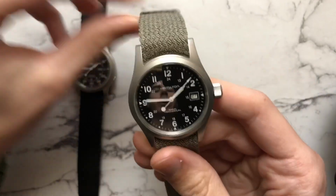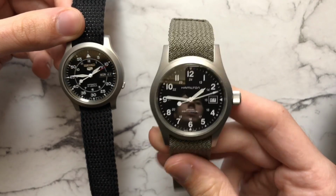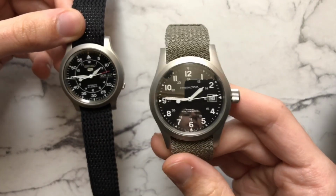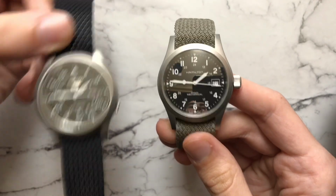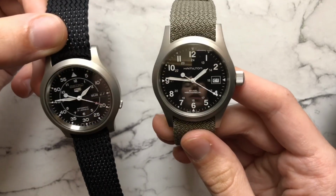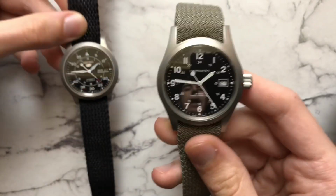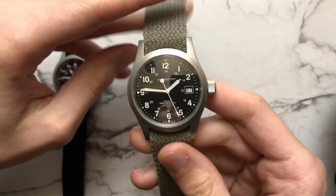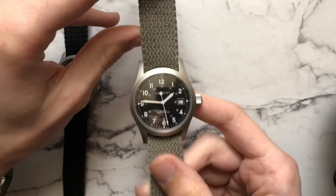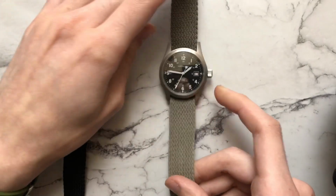I have talked to a watchmaker, and he said some Seiko parts are just hard to get because they just don't get serviced a lot of the time. So if you were to choose to service this watch, it would be expensive, and for the Hamilton, it'd be less expensive, more reasonable to do so on a watch of this price, and I would say of this quality as well.